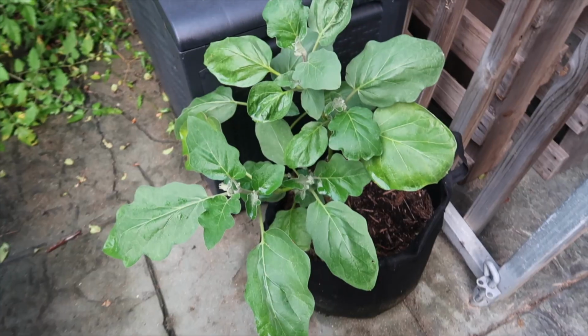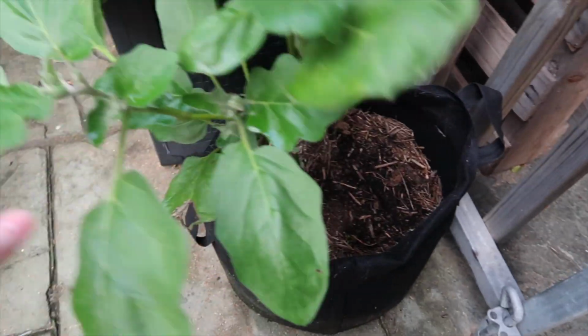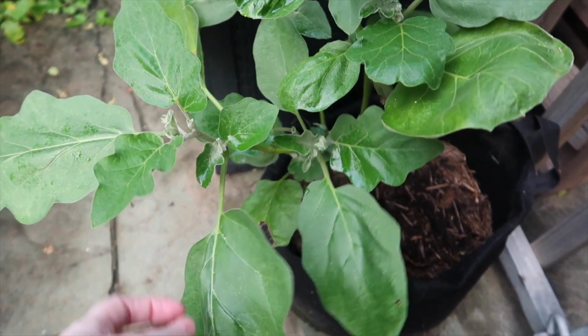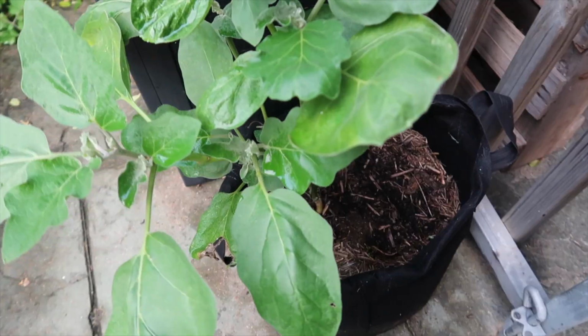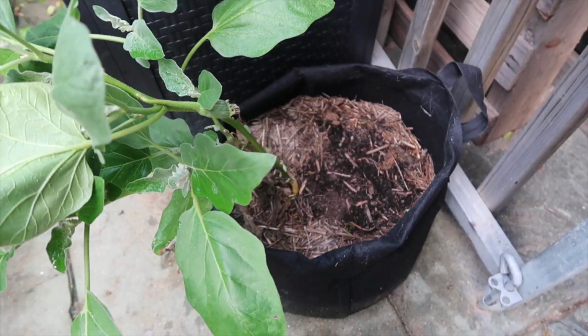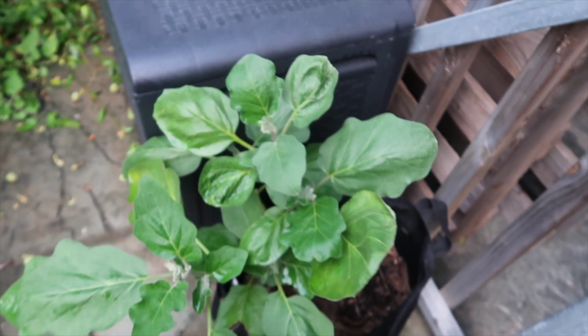We also have this glorious eggplant, which I grew from a seed. Quite proud of that one. I have another eggplant out the front too, so I love eggplant, but I'm not supposed to eat it on this new food restriction FODMAP diet that I'm going on, but I'm not on it yet, so that's okay.